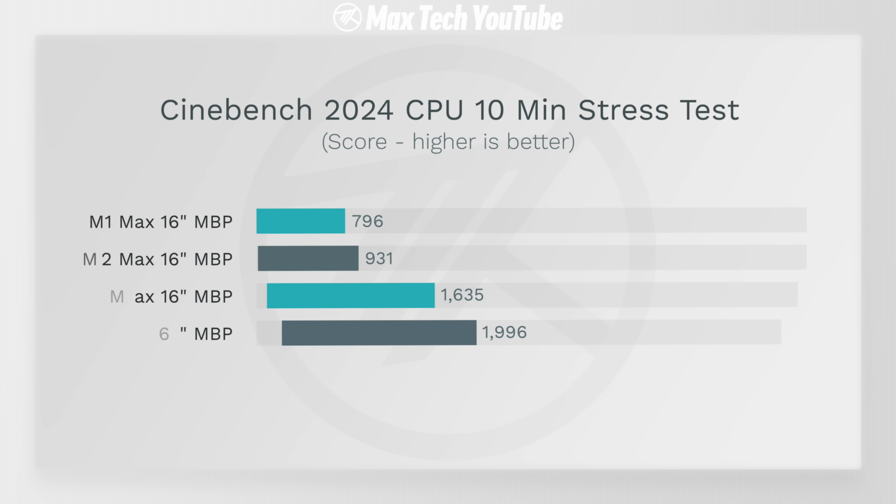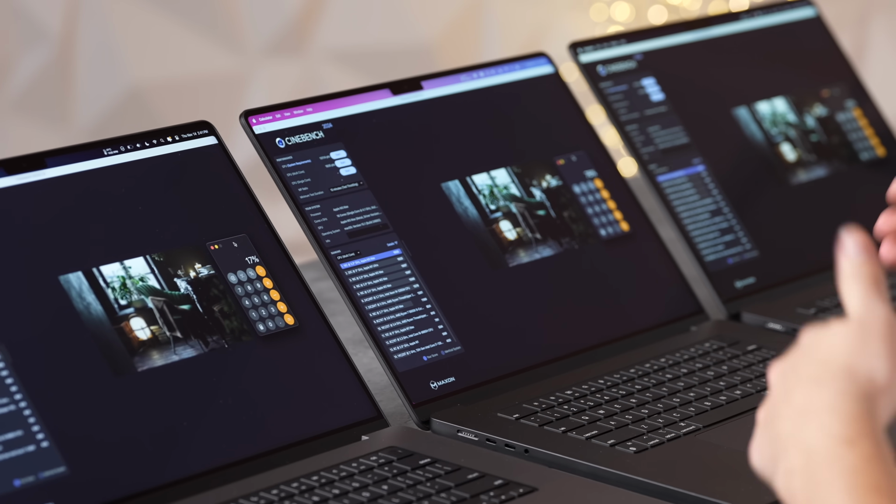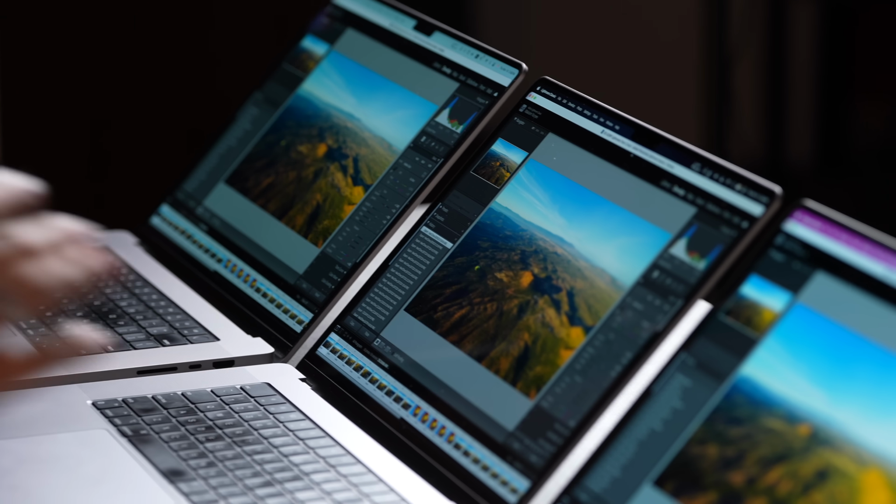The M2 Max was 17% better than the M1 Max. The M3 Max was 76% better than the M2 Max. That was by far the best upgrade in terms of the CPU, and the M4 Max is 22% better than the M3 Max. So great if you consider the fact that the core layout is the same, but it's not as big of a deal as previously. With that out of the way, let's get into photo editing with Lightroom Classic.